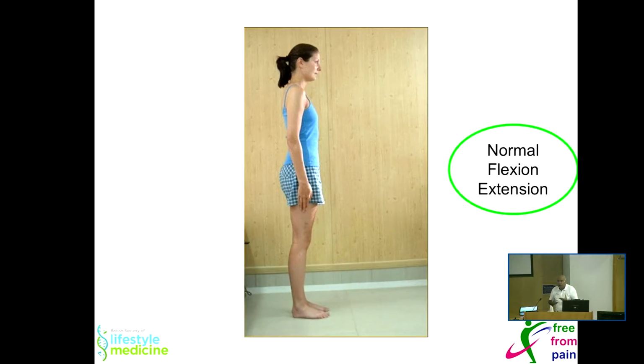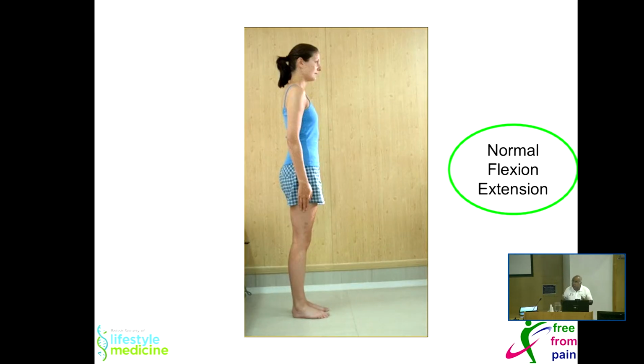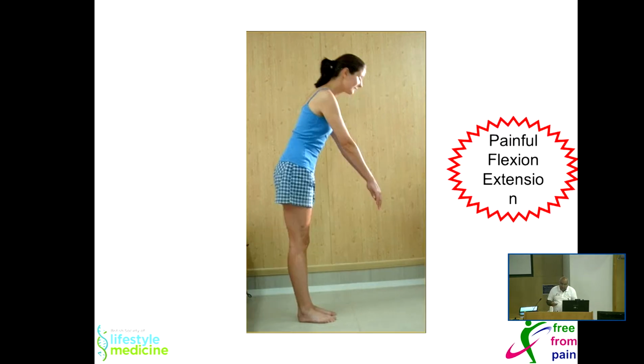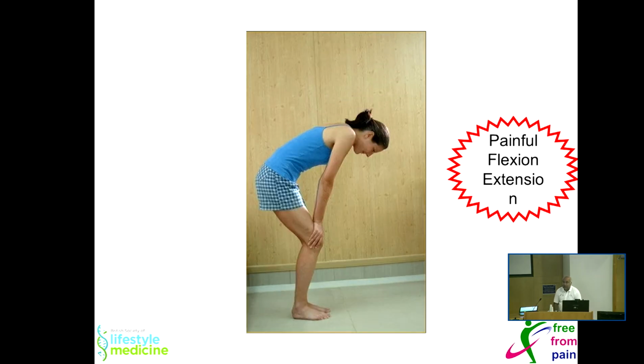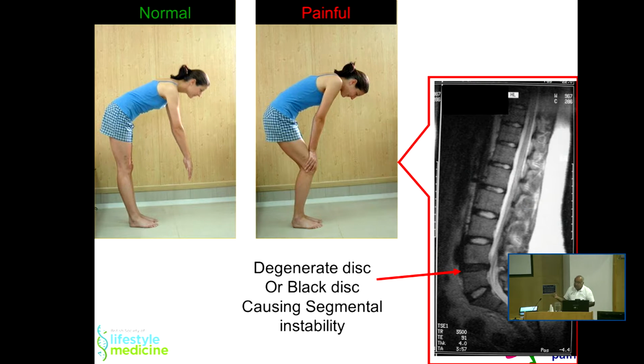So when you try to test them, you can ask them to bend down and get up, and that would be a normal flexion extension. But when they have pain, they don't do that. They can't just flex and extend, they have to use their legs for support. We say that is from the degeneration in the disc, or they have a black disc. You can see here there is a degeneration in the disc. That disc is black. It has lost its water content. The discs here are good discs.